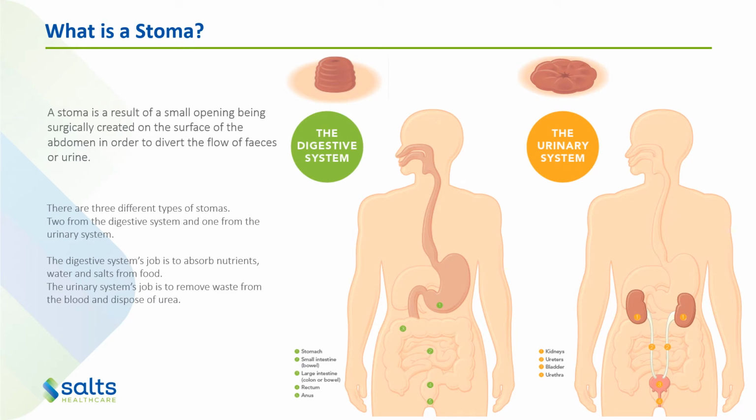So first of all, what is a stoma? A stoma is the result of a small opening being surgically created on the surface of the abdomen in order to divert the flow of feces or urine. There are three different types, two from the digestive system and one from the urinary system. The digestive system's normal job is to absorb nutrients, water, and salts from food, and the urinary system's job is to remove waste from the blood and dispose of urea.